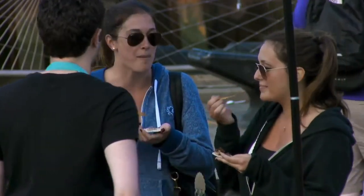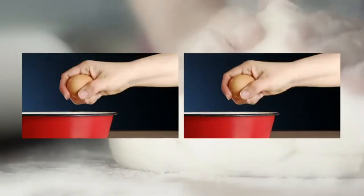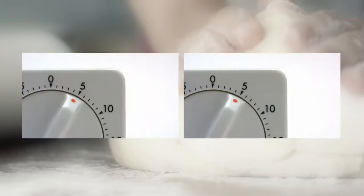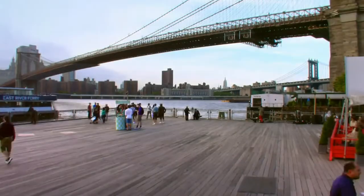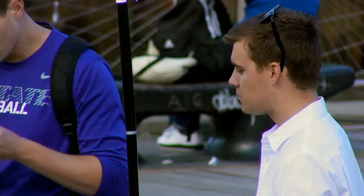It's like creamier. Well, maybe not. Because there's a twist to this game. Cake 1 and cake 2 are exactly the same. That's right. They're the exact same cake made with the same ingredients in the same oven at the same time. But despite that, our volunteers really thought they were tasting 2 different cakes.